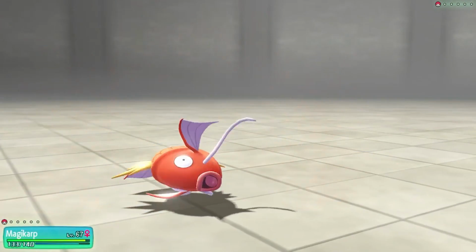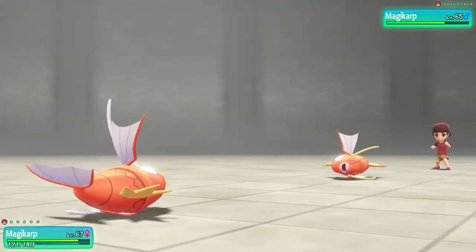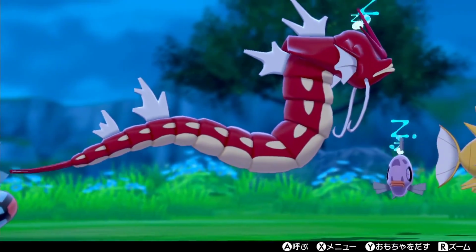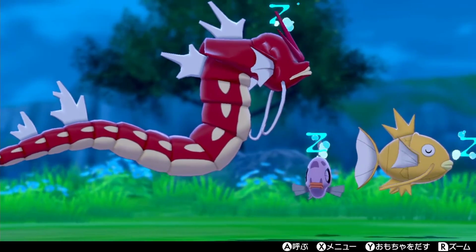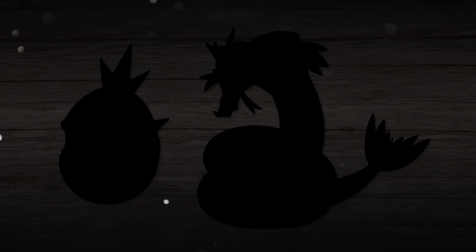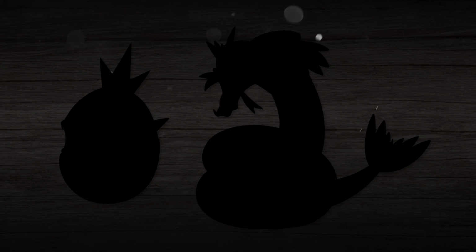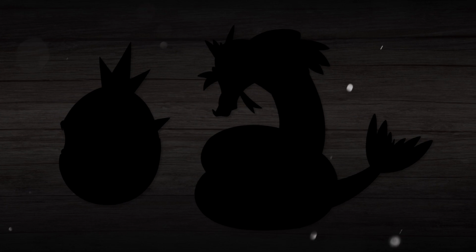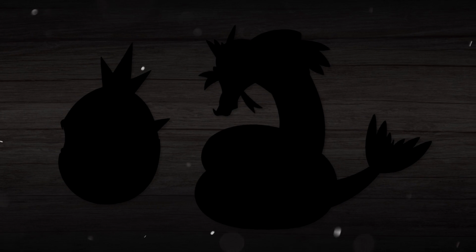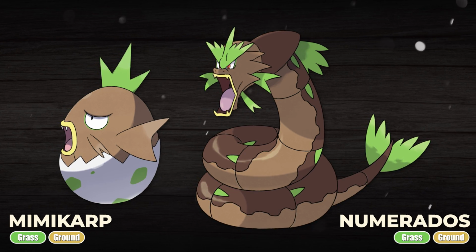Now, when it comes to what these Pokemon could have looked like before they were scrapped, this is where it gets interesting, because like I said, the whole convergent process isn't exactly straightforward with these two Pokemon. Nevertheless, however, I have come up with a couple of designs, so why don't we go ahead and take a look at them, and then I'll explain what exactly they are and the thought process behind them. Say hello to Mimikarp and Numeridos.